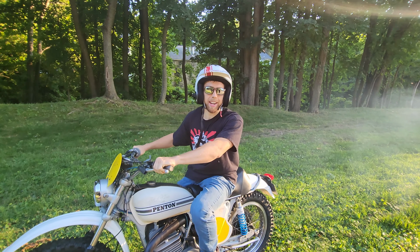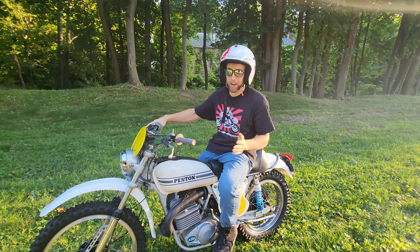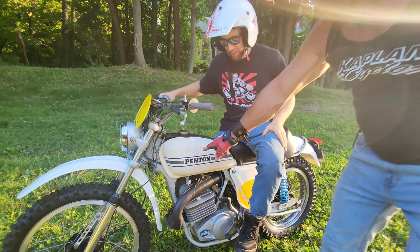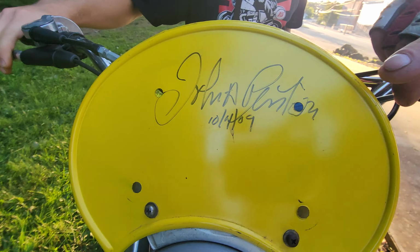There's not a bike I'd rather be riding into the sunset right now. I mean, this is the perfect bike. I don't want to go too crazy because it is a signed bike, but this bike is incredible. It really is. John Penton signed it in 2009, both here and on the front number plate.